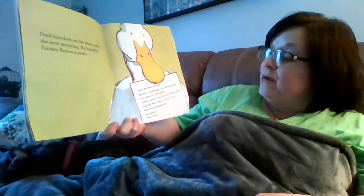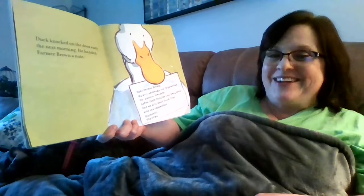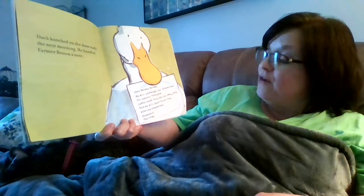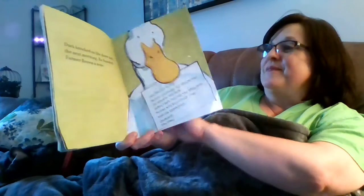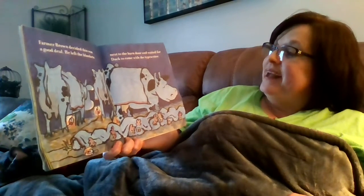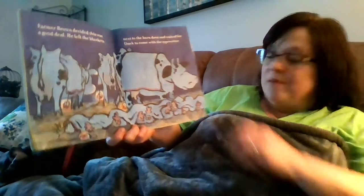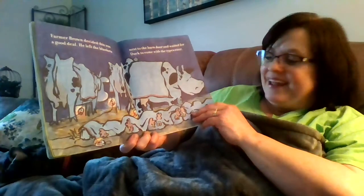Dear Farmer Brown, we will exchange our typewriter for electric blankets. Leave them outside the barn door, and we will send Duck over with the typewriter. Sincerely, the cows. Farmer Brown decided this was a good deal. He left the blankets next to the barn door and waited for Duck to come with the typewriter. That's funny.